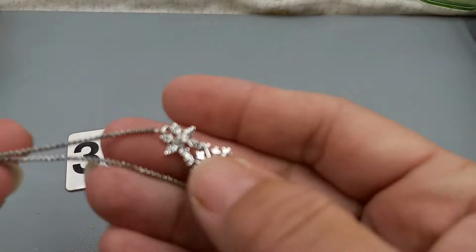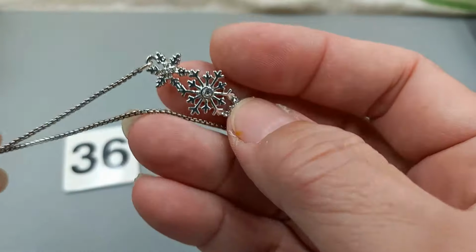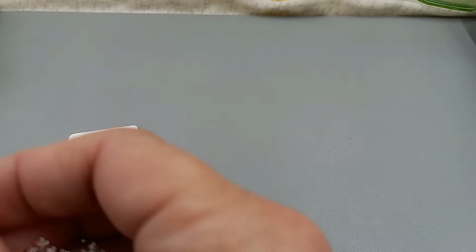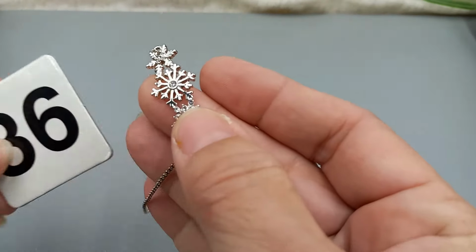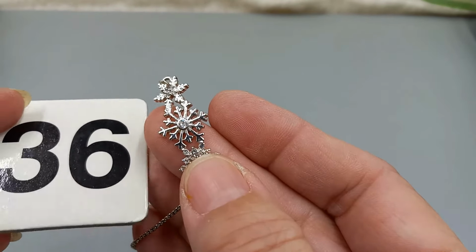36 is this snowflake rhinestone piece. I think it's marked. Let me see. Nope, it's just got a little kite there. It is gorgeous. It is silver tone. We'll go ahead and do that for $2.